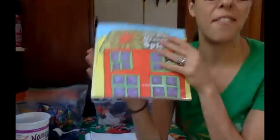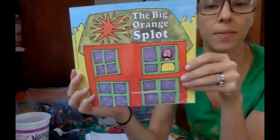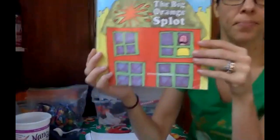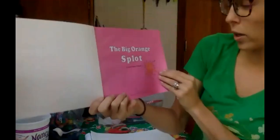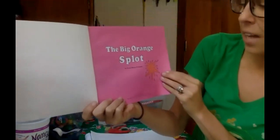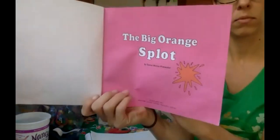So this is one of my favorite stories, and it's called The Big Orange Splot. So ese libro se llama La Gran Mancha Anaranjada. The Big Orange Splot by Daniel Manus Pinkwater. So significa La Mancha Anaranjada por Daniel Manus.